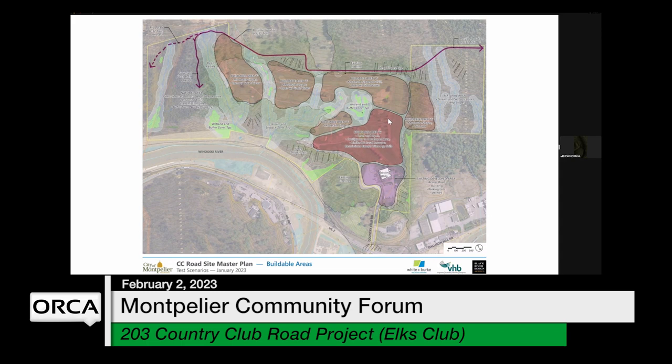I'm sorry, can you put your mouse on where that area is? Yeah, absolutely. It's this natural area over here. Can you see my mouse now? Just south of where the possible location of U32 trail is mentioned, all the way to the right of the site. Says stream and setback zones and steep slopes.